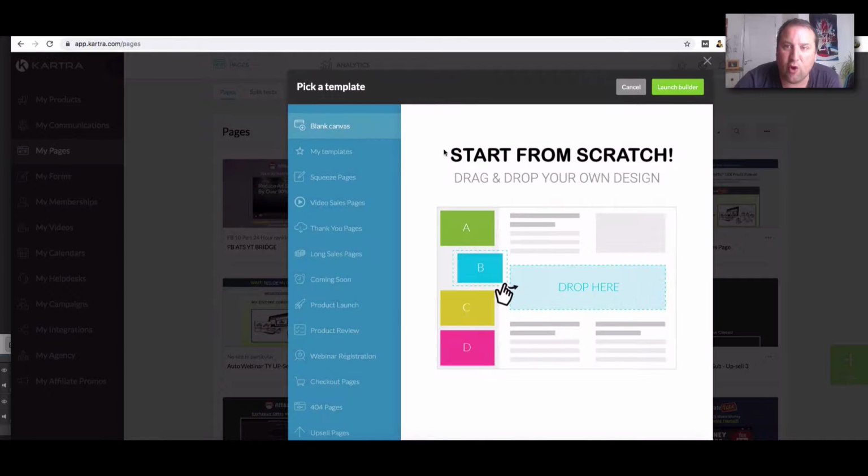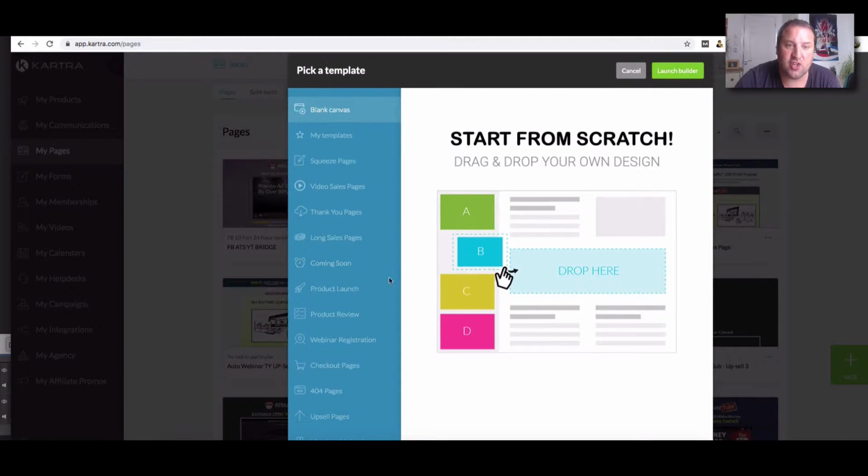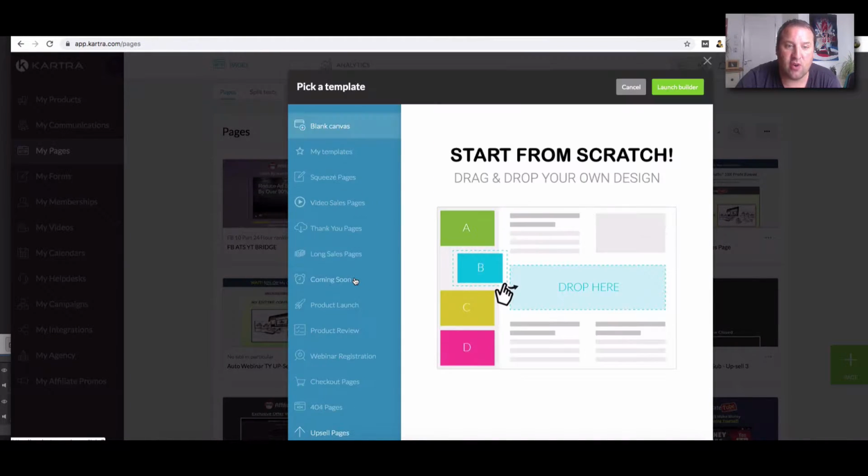Now they've got a new sites thing in here, so I'm actually going to add it to a site. So I'm going to create a site and call it, the whole thing, a website, because Kartra recently just added that. I don't know if you saw that. They recently just added that. So I'm going to choose a template, because we're not going to do design here.